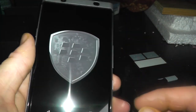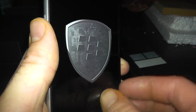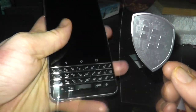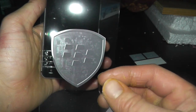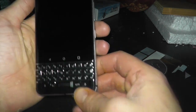Oh yeah. And where are we? Now I've got to be careful with this because in some videos the screen pops off. Now this is meant to be BlackBerry Shield, it's meant to be the most secure phone on Android, which is crap because most of the stuff that you can get on BlackBerry comes on Nougat anyway. But hey, who knows? So let's turn it on.